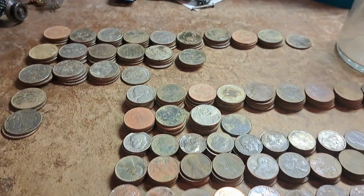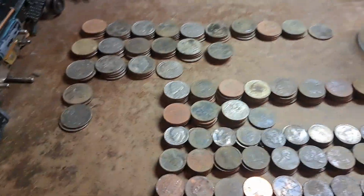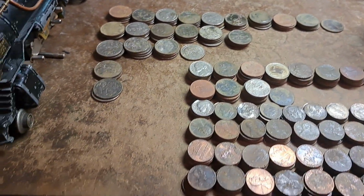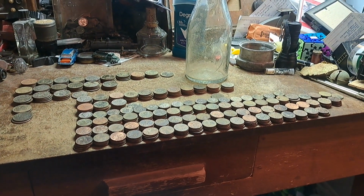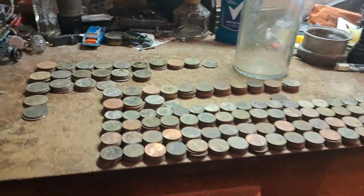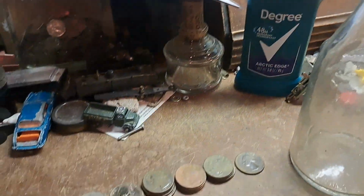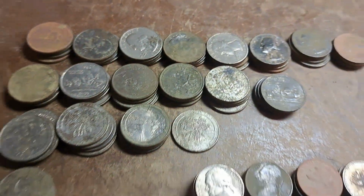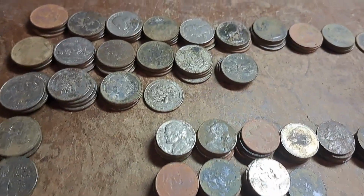Well, guys, here is part one of the wrap up for the 2025 metal detecting season. We did really well, all things considered. I was able to get out pretty frequently, usually at least once a week. And as you can see, we got some pretty decent results.